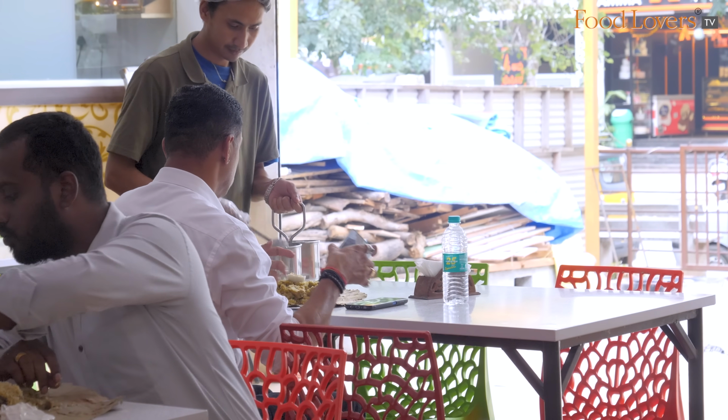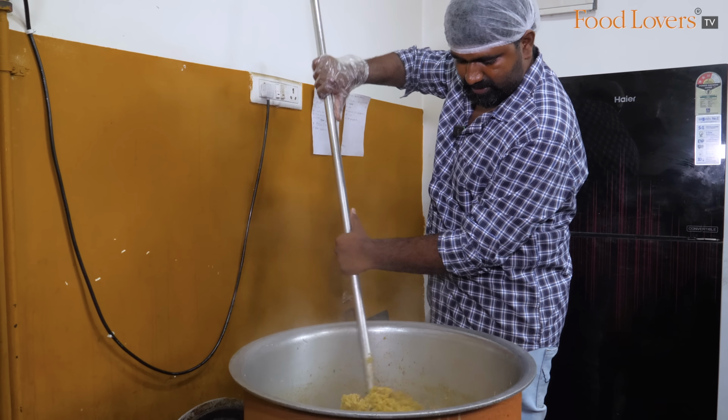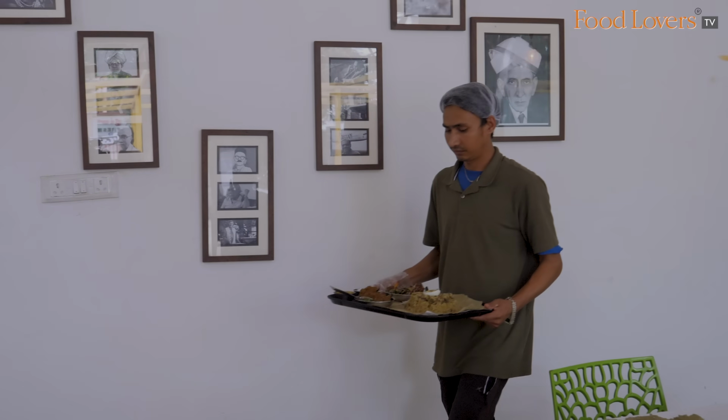They have a fairly large portico that I'm told will be covered in the near future, so I guess they're also prepping for expansion plans. They've been open for nearly 3 years. Before they opened here, I'm told Goutham experimented with this pulav in his neighborhood. Once people liked it, he had the confidence to set up an eatery. And that's how 64 Mutton Pulav came into existence.